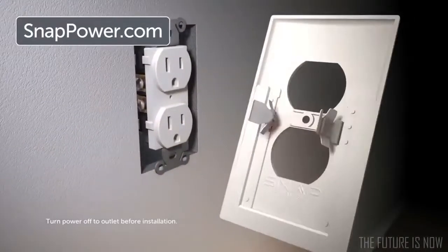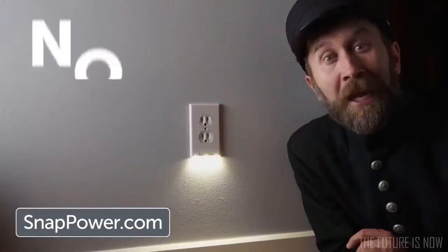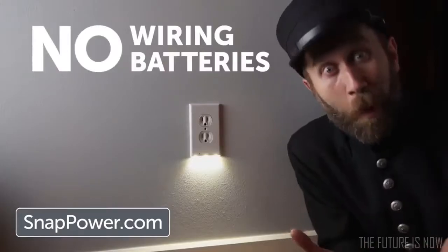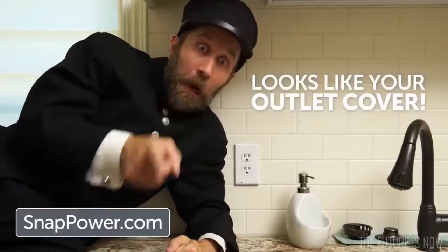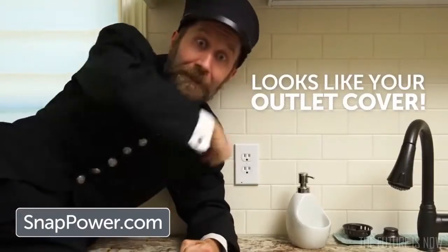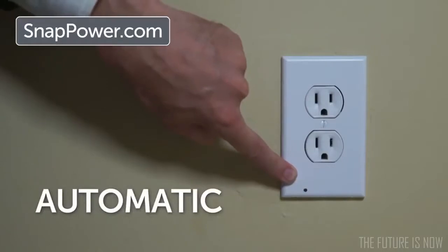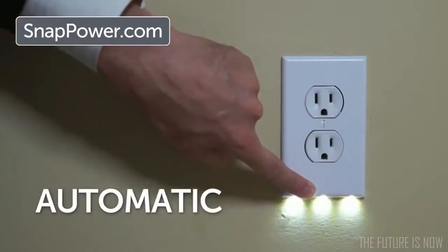The patented prongs on the back of the Guidelight snap onto your existing outlet to conduct its electricity. So no wiring, no batteries required. And because it looks exactly like your existing outlet covers, you don't even notice it's there until you need it. The light sensor turns the LED lights on automatically in the dark, so there's no trouble turning them on every night or off in the morning.